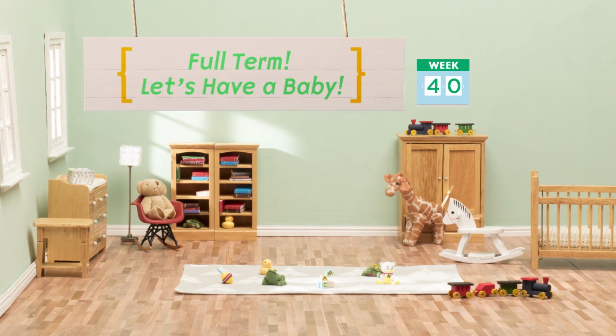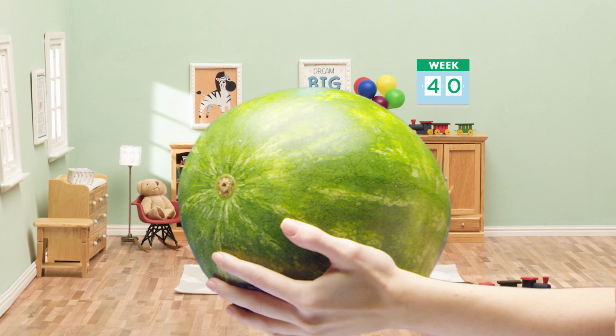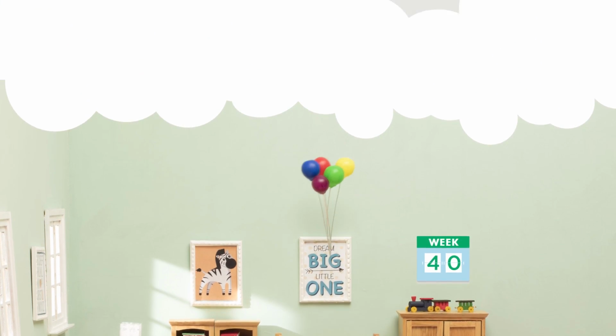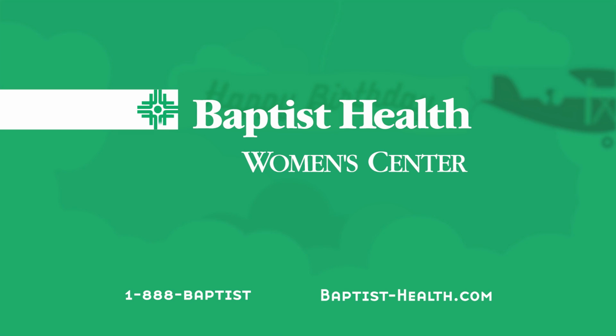At 40 weeks, you're now full term and ready to meet your little one. By the time your baby is born, it could weigh as much as a watermelon. Now it's time to celebrate, and don't forget, we'll be here for you and your baby every step of the way.